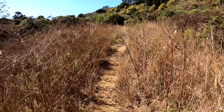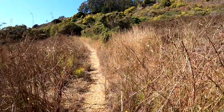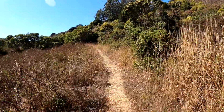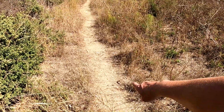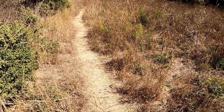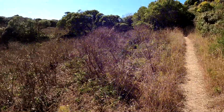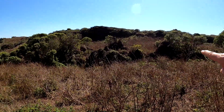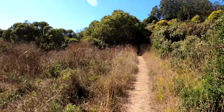Here we're going through the gauntlet of dry weeds again. This time going back up. You know, I just walked by some scat there on the ground. And whatever pooped that out is a big animal, and it's pretty recent, so they might, who knows, mountain lion could be over there, who knows. It's pretty isolated out here.